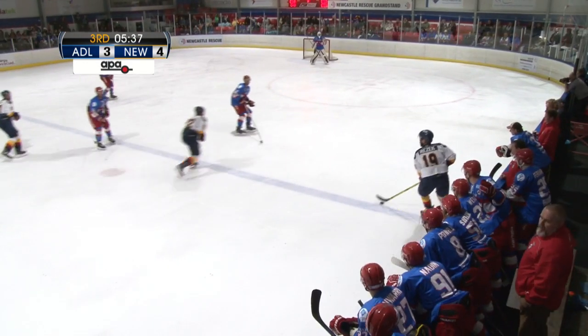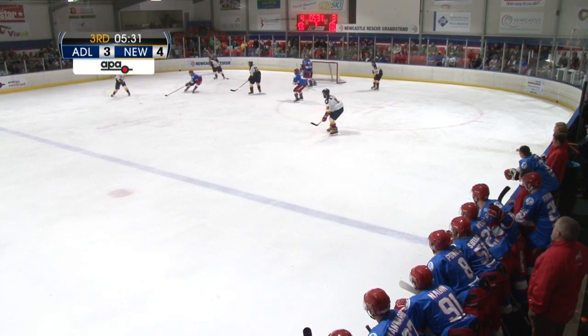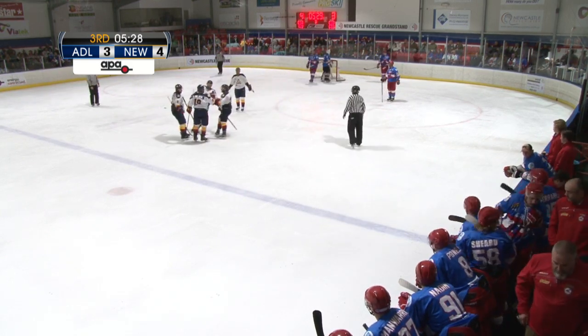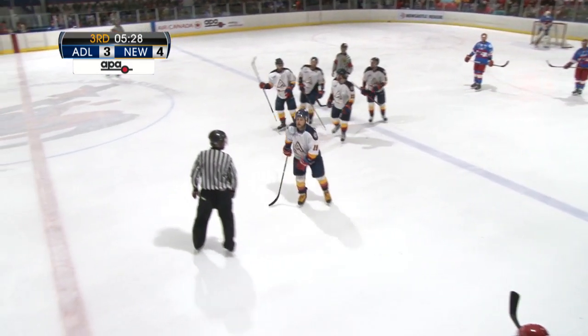Adelaide are going to bring it back in. So we've got Poulin, we've got Kewen, and probably Malloy, I think, he'd be that person. Trying to keep this puck out. Scores from the top of the circle. I was just about to say, Rezek, that is not the man you want to have the puck. And one-timer, and in it goes. So we've got an equal game, and that is as costly as you can get for Newcastle.